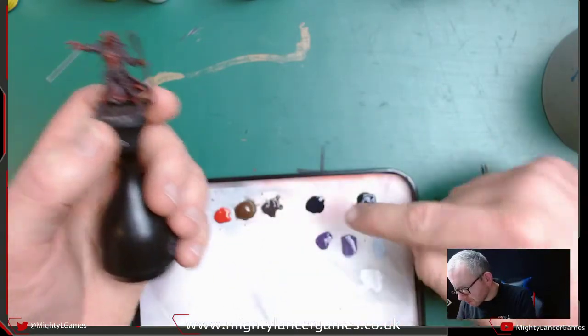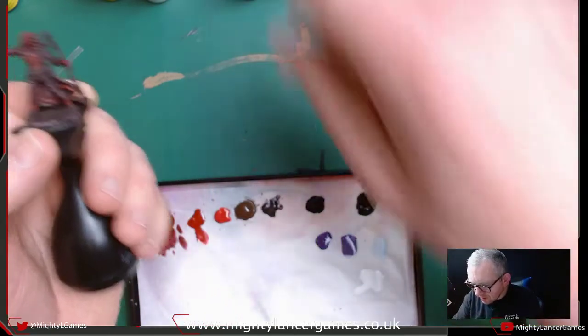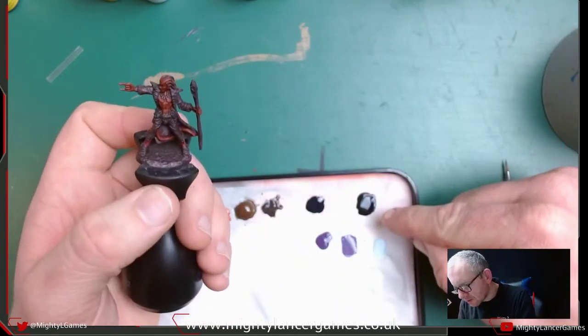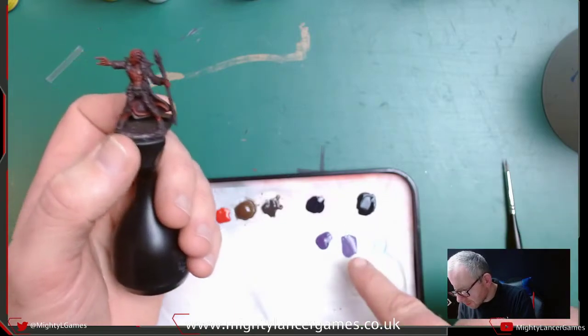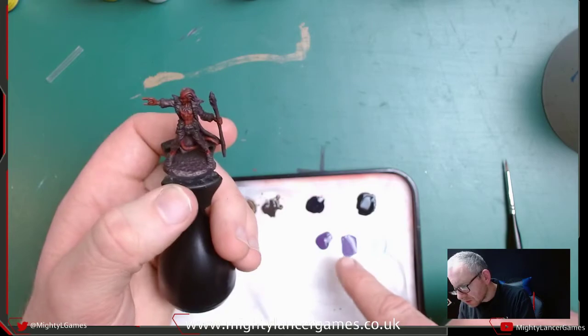We've got the black indigo, which I'm going to use to paint his trousers, and just some regular black, if we need any black. And then we're going to paint his cloak, his coat here. We're going to do that with these purples.